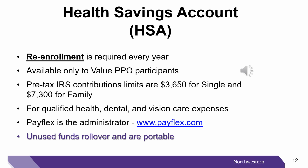You may use these funds to help you pay for qualified healthcare expenses for you and your family, including deductibles, copays, and eligible services not covered by your health plan. Payflex is the administrator of this plan, and the funds will roll over year to year and are portable if you leave Northwestern.